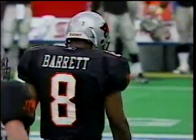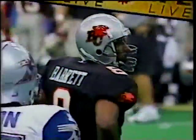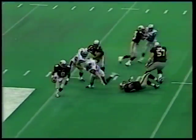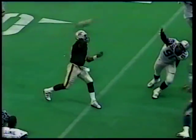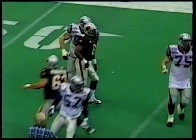Barrett doesn't find a target, but he does do a good job at eluding some pressure. Well, good decision to throw it out of bounds at the end of the play and save the loss, but great coverage downfield. Montreal secondary were all over the receivers for the BC Lions. Barrett really had nowhere to throw the football and just threw it away.